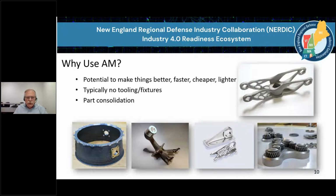Typically, there's no tooling, fixtures, molds. So when you do additive, you can save tens of dollars to hundreds of thousands of dollars that normally would be spent on those type things. When fixturing is required, usually you can print that as part of the manufacturing process, the additive process.